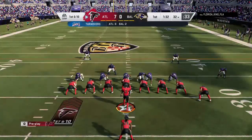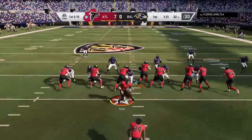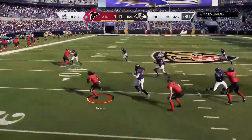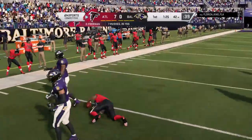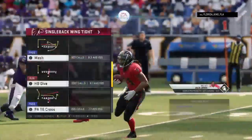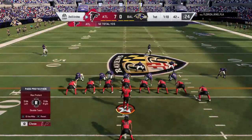About set to begin their next drive, the Falcons offense at the line. They'll be looking to duplicate that first drive, the one that got them that 7-0 lead. Of course they would. Look, they're on the road, so getting the 7-0 lead was huge for them, right? Imagine getting up 2 touchdowns on the road, taking the crowd out of the game. It'd be ideal.